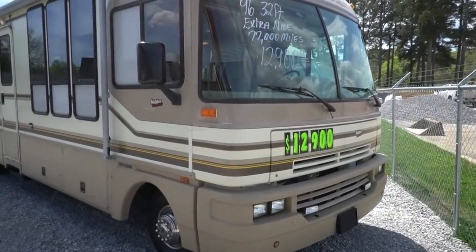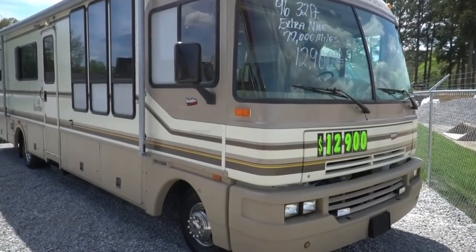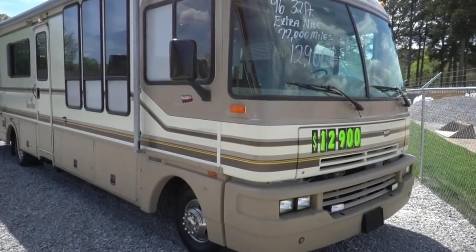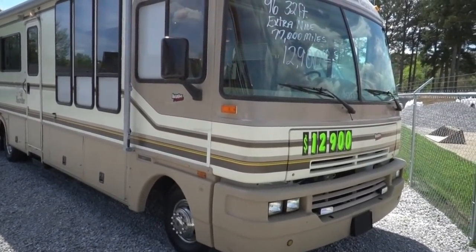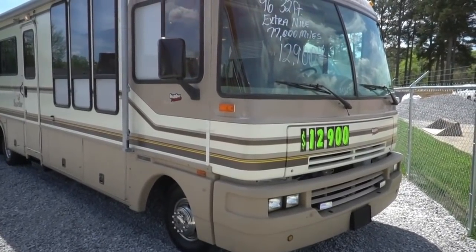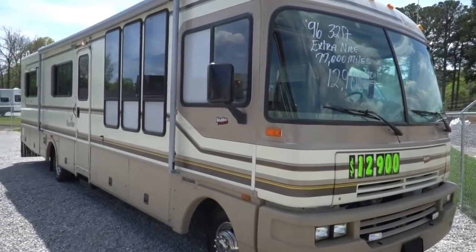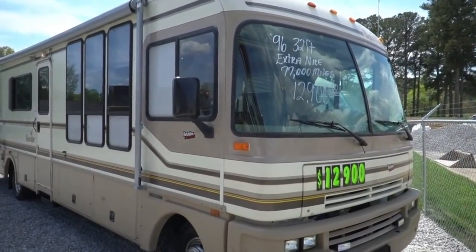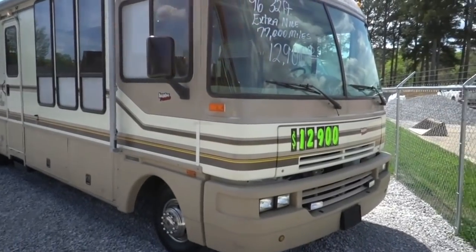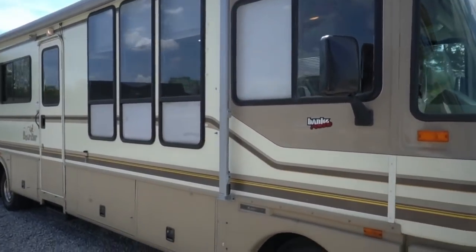Got that pretty much bulletproof 7.5 460 V8 with the optional Banks power package, which means it's got a little bit meatier sounding exhaust. It's got a little more horsepower and gets you probably a mile a gallon better. Not a lot of difference, but when they bought this new, whoever put that Banks on probably spent $4,000 or $5,000 to get that stuff put on. So that's money you don't have to spend.